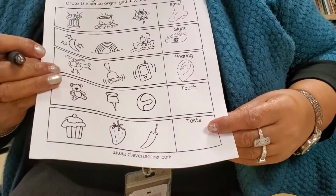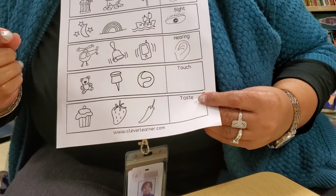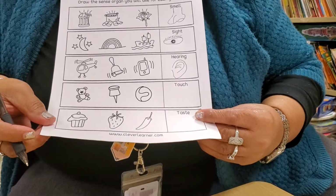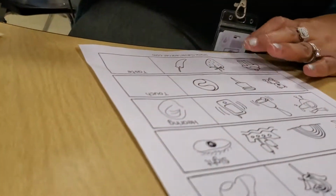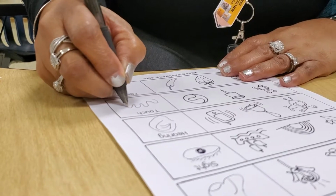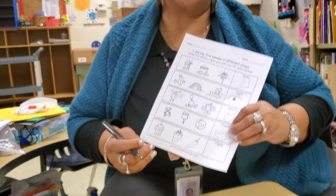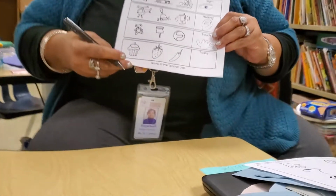And now we have another sense. What do we use whenever we want to feel or touch something? We want to hug a teddy bear, or prick our finger accidentally on a thumbtack, or touch a ball. What do we use? Your hands. So you draw a hand. Draw the best way you can, babies. Cap's laughing at my hand, but it's all good because you know what it is. You can see it's a hand. So you use your hand.